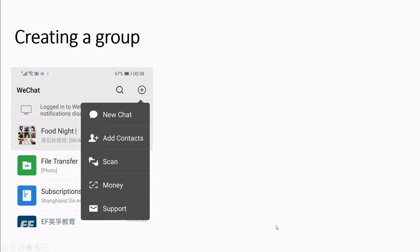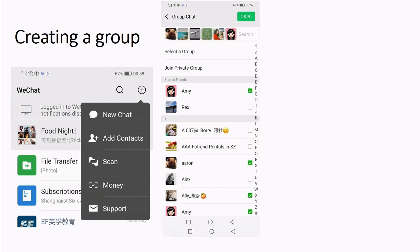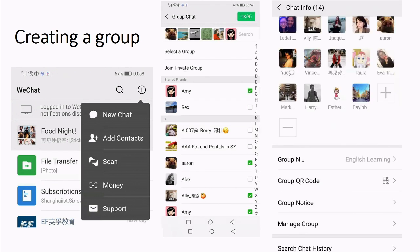So this is just an example of one of the things that we do with our students outside. Now, to create the groups, you just need to add new chat, and you need at least one other person in your chat. And so you just click OK. And here you can change the group name to whatever you'd like. The students or yourself can add others if you are already contacts and friends. But you can also post a QR code of anybody who's interested in joining the chat or the group that you are a part of.